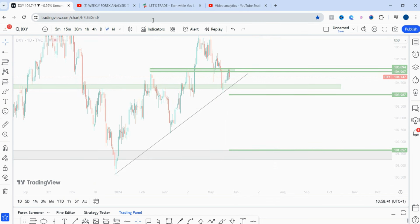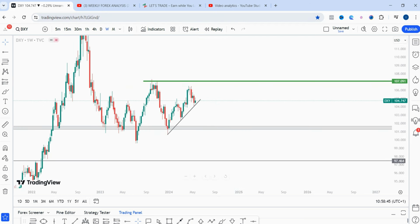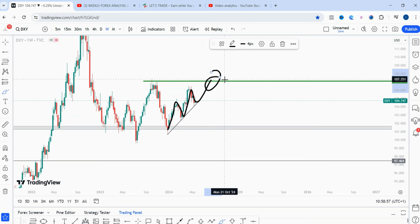As a matter of fact, also last week on the weekly time frame, I called our attention to the fact that price is still in a bullish trend until we break below this trend line, right? Because price is obviously creating a high, a higher low, a higher high. So I'm expecting higher lows and then a new higher high. If you doubt me, let's revisit last week's video.